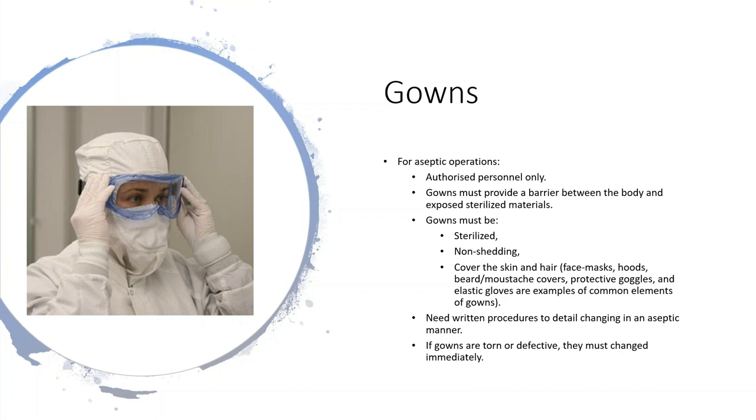There need to be written procedures that detail how to get changed in the most effective aseptic manner. It's also useful to have an adequate barrier that can be reinforced by overlapping of gown components, such as gloves and overlapping sleeves. And if any gown becomes torn or in any way spotted to be defective, then the operator must exit the aseptic area immediately and the gown be changed by the operator going through the gowning process again.